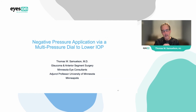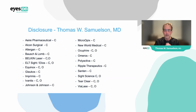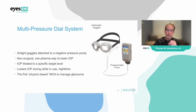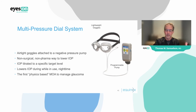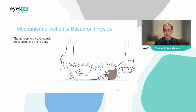Another thing that I just presented, I throw this in here because I presented on this at the recent ASCRS meeting, just finished last weekend, and that's the multi-pressure dial system. I do consult with Belkin, but the multi-pressure dial system is comprised of airtight goggles attached to a negative pressure pump. You can lower pressure non-surgically and non-pharmacologically. It lowers pressure during evening hours. And it's really the first physics-based mechanism of action to treat glaucoma.